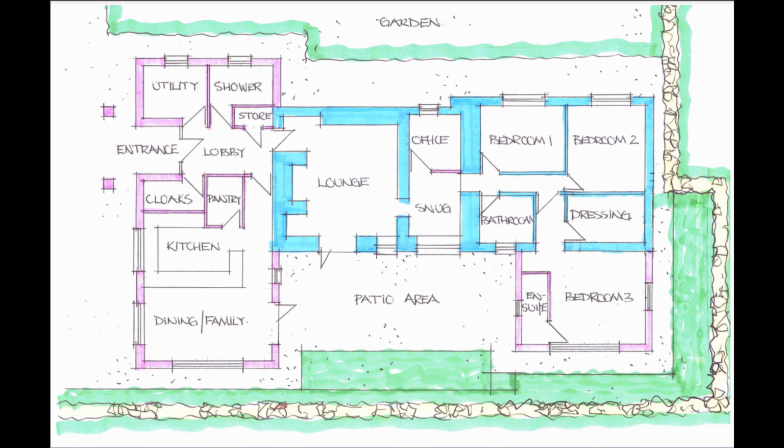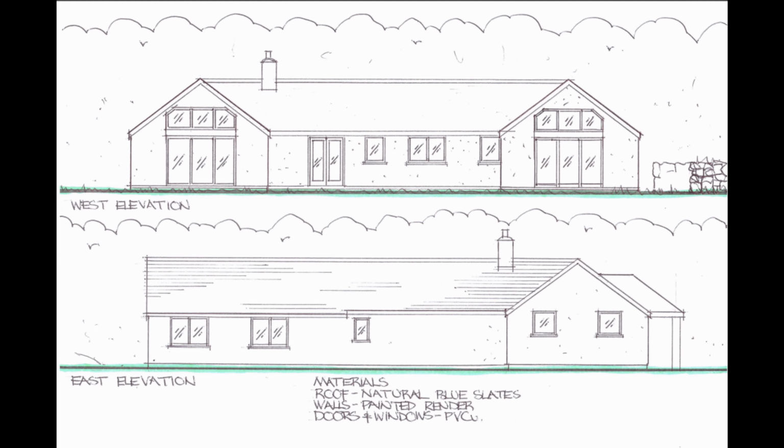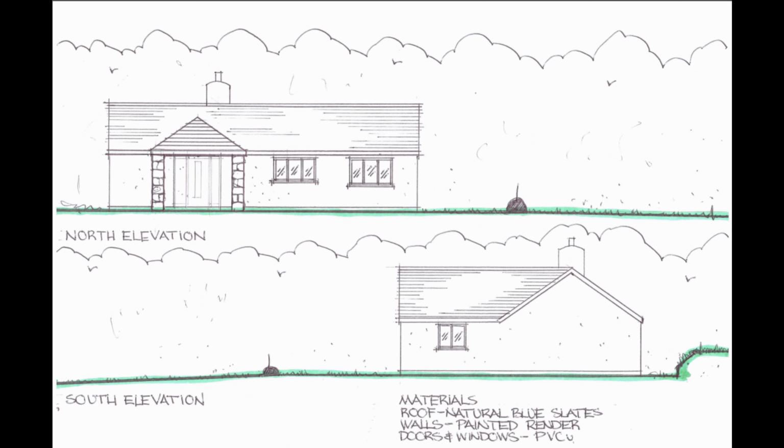And here is the front elevation of the property. On the right you've got the bedroom, and on the left you've got the kitchen diner. And then on the bottom, that will be what you see as you drive down the lane towards the property. On the top there, you've got the entrance where the garage was that I showed you a little bit earlier. So that will be where the entrance will be on the other side.